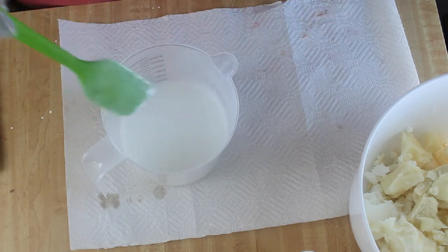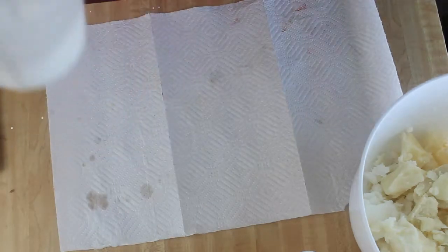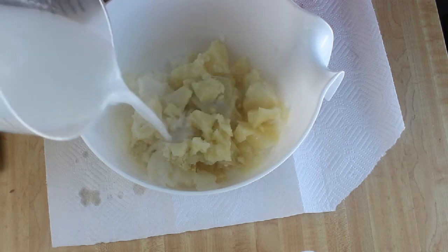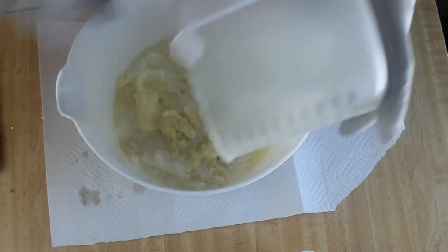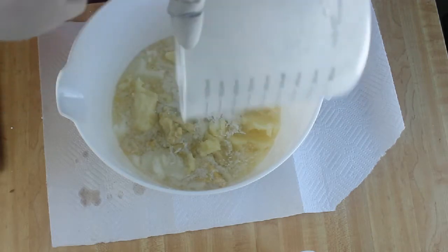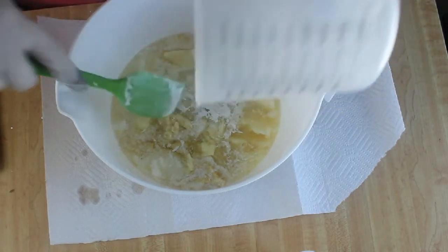So, this is my lye water, and I put some titanium dioxide in there because I want that in all of the colors. And I'll pour this into my solid butters and my solid oils. And then as I stir this in and get it all melted, I'll read you the notes of the scent so that y'all can see what I mean.